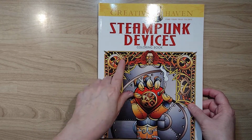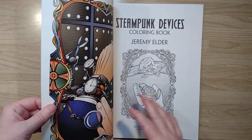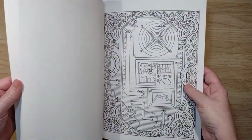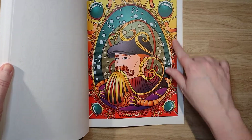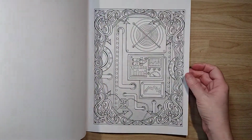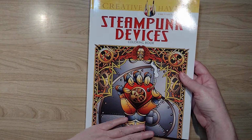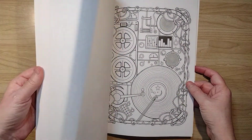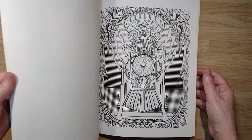But this is Creative Haven Steampunk Devices by, I think this is a Jeremy Elder book. I like Jeremy Elder. This one is great, though. I was surprised. I really like the colors here, so that's inspiring. And it's odd because I probably wouldn't have used those colors for steampunk, but they look good, the ones we see on the cover. So these are just devices.